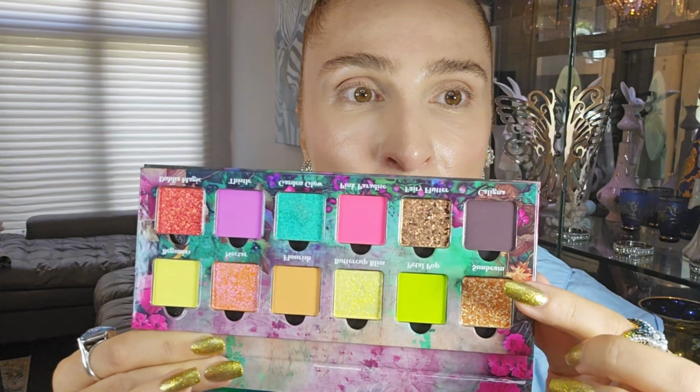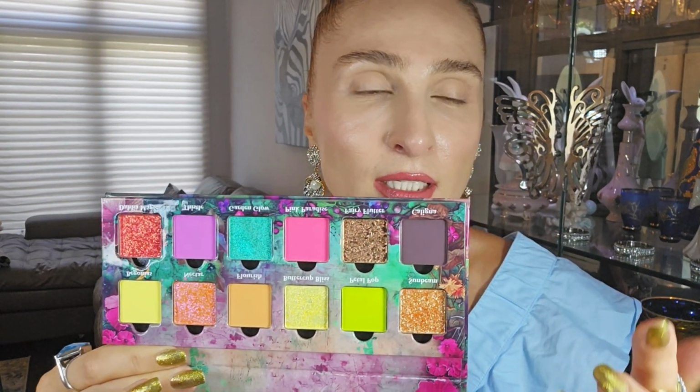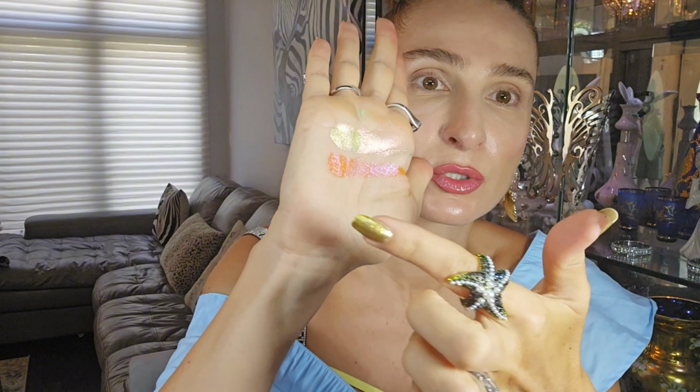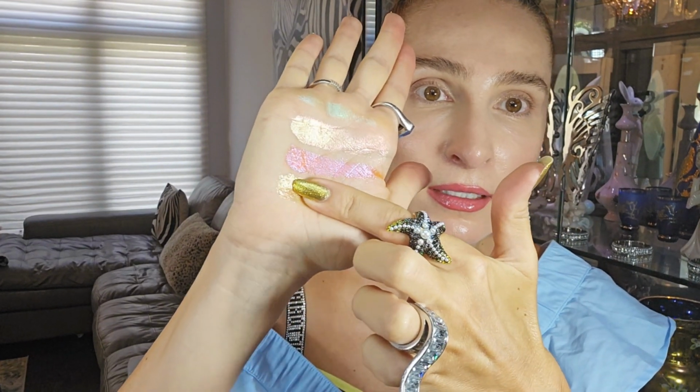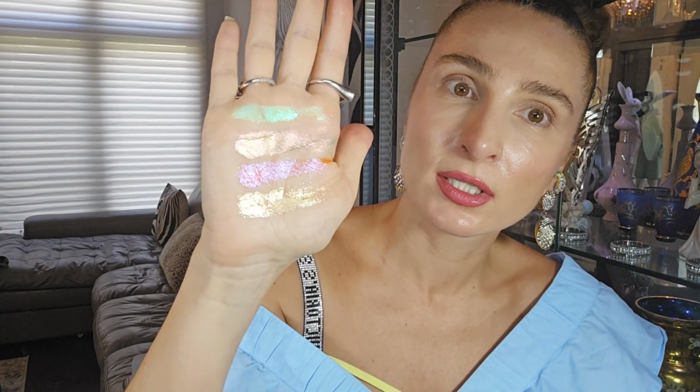So let's go with this color, which, as you see, the difference between this and this is that it's more of a yellowish gold. It doesn't have a pink undertone. Let's see how it's going to behave when I swatch. Ooh, that's gorgeous. This is really more gold, I would say, with yellow, more like a true gold, also reflecting beautifully. But I don't see as much reflection as this one, though it still reflects green as well.